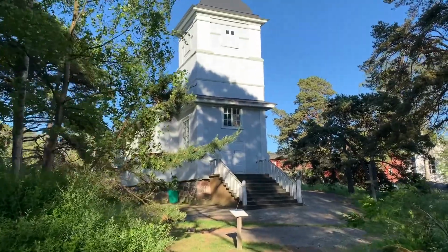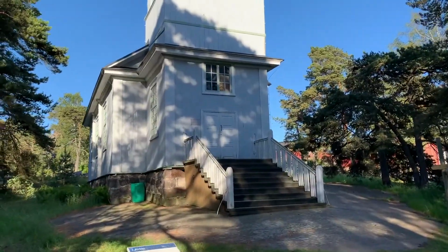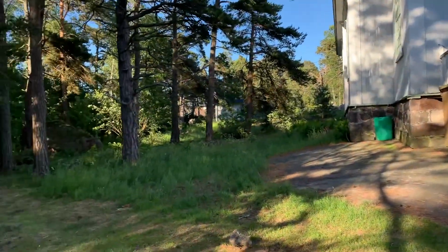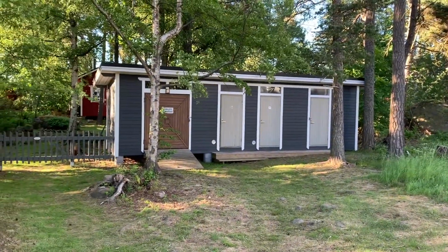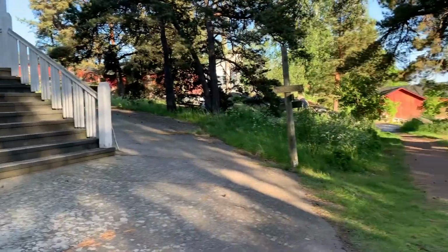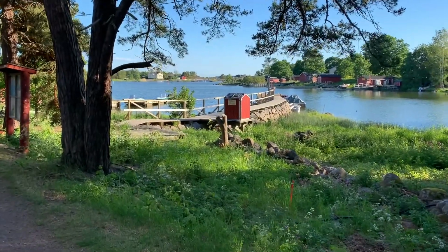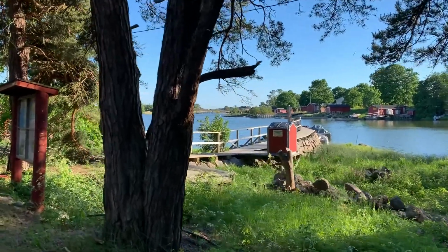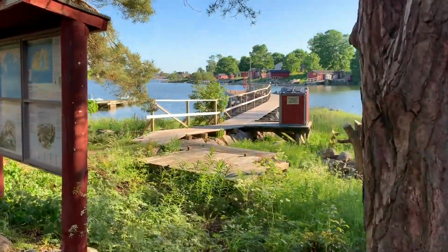We are taking a walk on the island now. This is an old wooden church. And there are facilities for marina guests. This is supposed to be a marina where we tried to dock and grounded it. Let's see it closer.